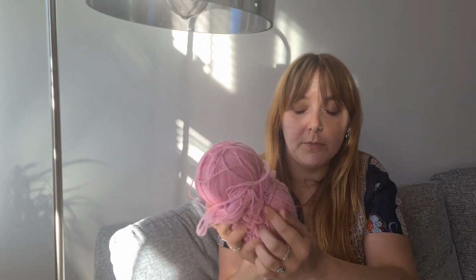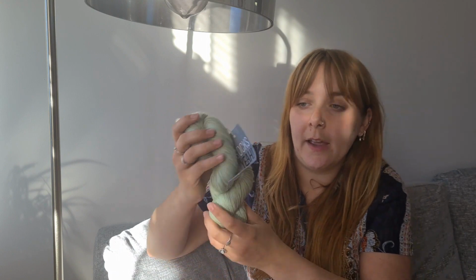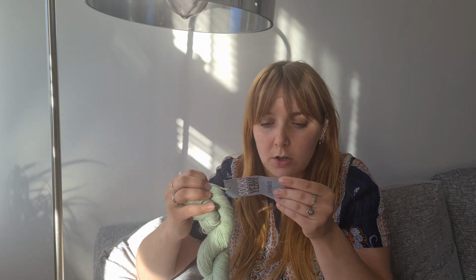This is just, I lost the label, but it's the Yorkshire Spinners Signature 4-ply in just pink, which could be nice, potentially, because I think these two could go really nicely together. This is the sock yarn. Does it have a name? Jadeite.